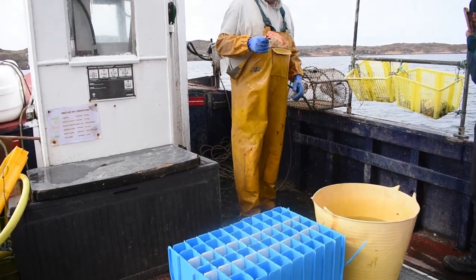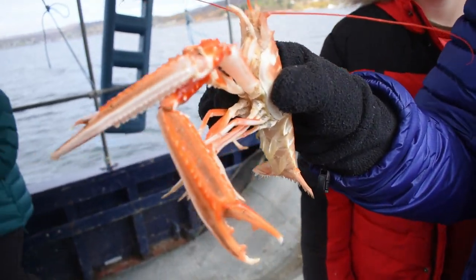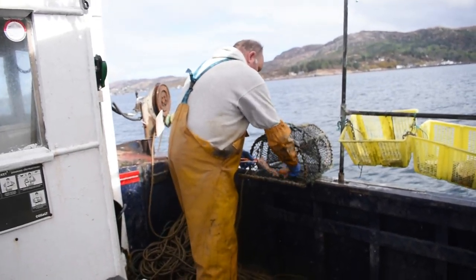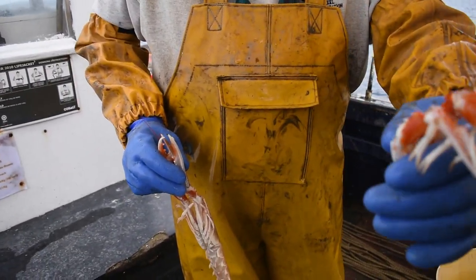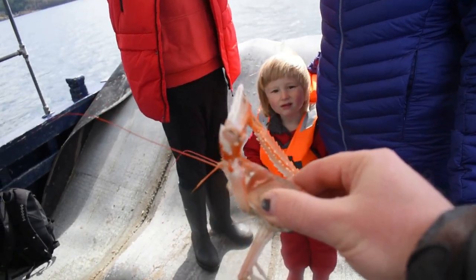So this one's trying to catch you. It's a nice line of steam. Finger and thumb, just there, okay? Hold it if you like. Hold it. Hold it. Whoa! Oh, it's going like that. It's getting ready to pick.